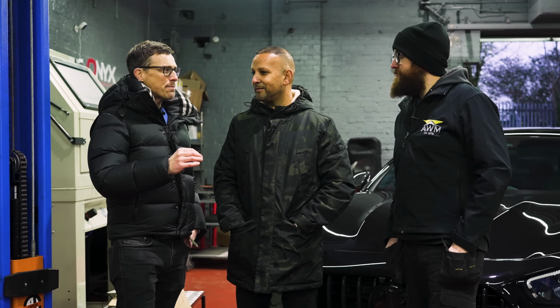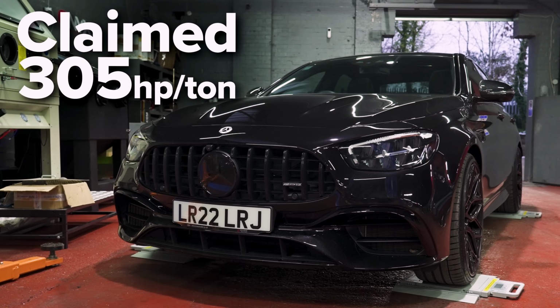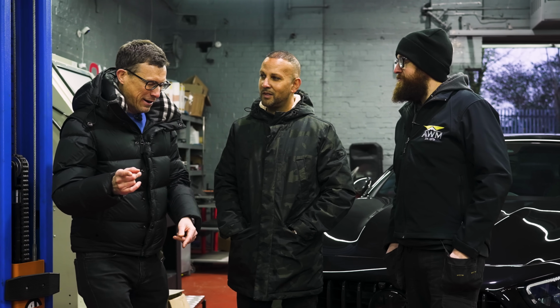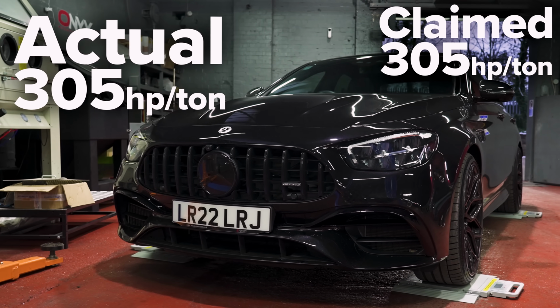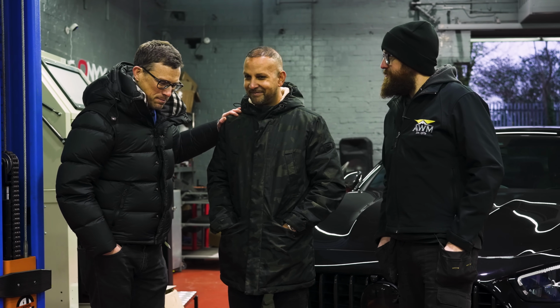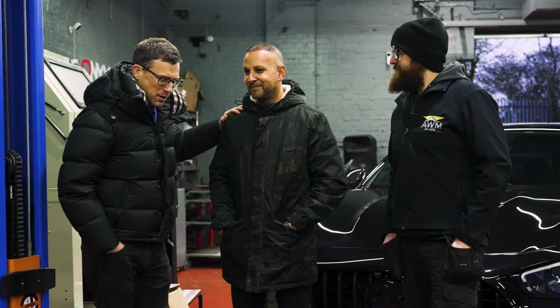Now the car's claimed power to weight ratio is 305 horsepower per tonne. When I did the maths, because you've got more horsepower, it's made up for the weight, and it's still exactly the same, 305 horsepower per tonne that it's supposed to have. You're doing well at the moment, but are you about to be upstaged by the BMW?